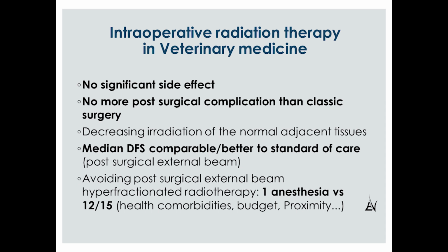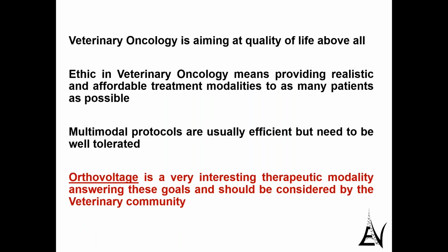And remember that avoiding post-surgical external beam radiation therapy limits the number of anesthesias. That's a very important matter for us veterinarians, for our patient and client, for the comorbidities, for the budget, for the proximity. Very interesting. So to conclude, I will take back the slides that I proposed to you during the previous webinar.